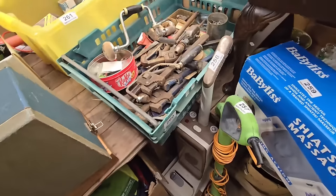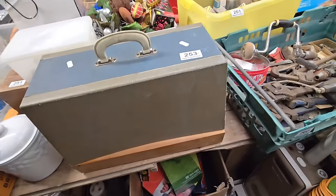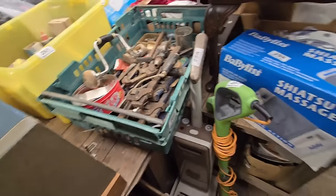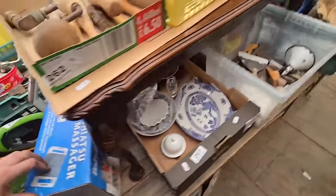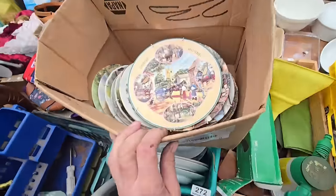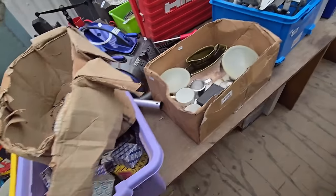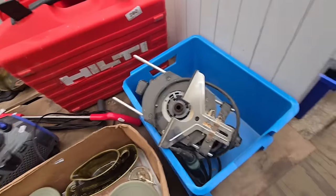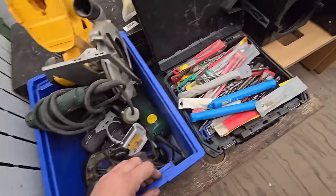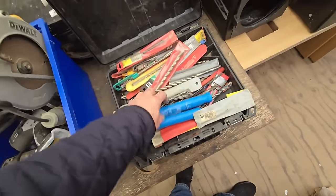Oh, look at the hand tools. There's a Singer sewing machine. Covered again for another 30 years. We got some stuff. Look at this old clamp, look. Oh, old clamp there. Box of porcelain. Some bric-a-brac. And this is the good stuff. That's why I got it on inside. There we go. Oh, look at all these masonry bits. Of course, you never go short of masonry bits again.